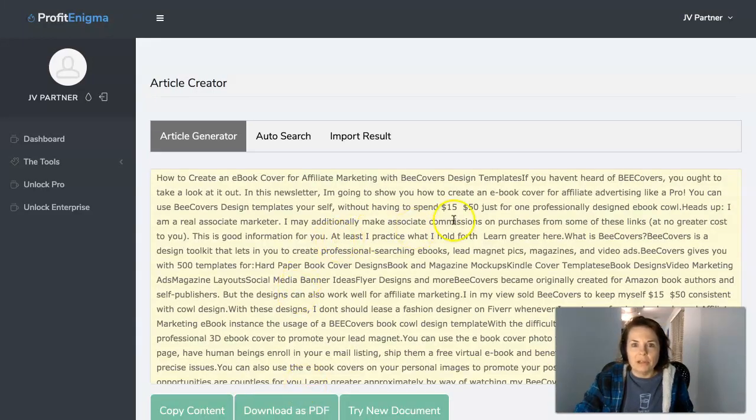And you're going to see here how it actually repurposed the format and I guess changed it a little bit. So I can copy content, paste it somewhere, I can download it as a PDF, and I can start over again. In all honesty, this is probably going to be one of the lesser tools that you should use, typically just because it's questionable what the quality of this content is. And when you're putting out any type of content, you do want to make sure it's quality and it's helpful. That's the only way you're going to succeed in affiliate marketing and online marketing in general.